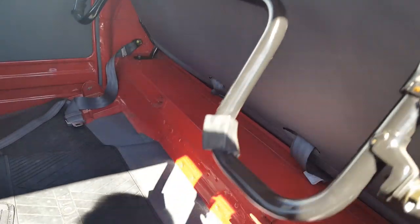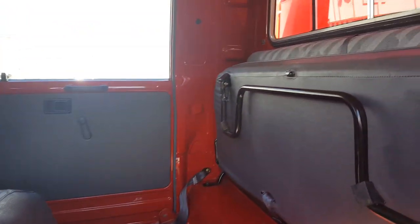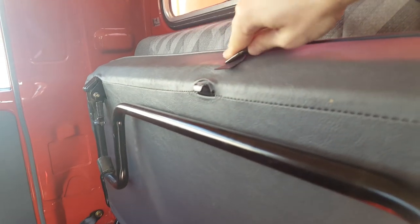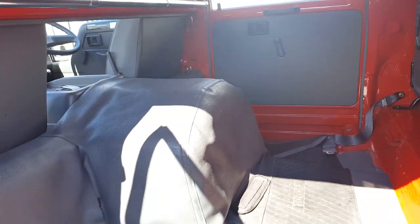Now this bench seat is pretty cool because it just goes up like this. And you have a great deal of storage space. It's basically like having a trunk. You can secure this here with this clip. All right, now let's go around to the other side.